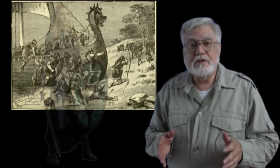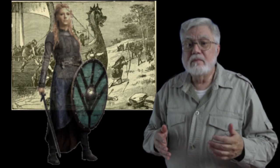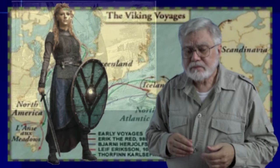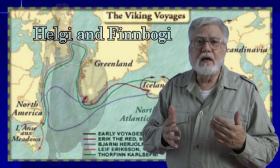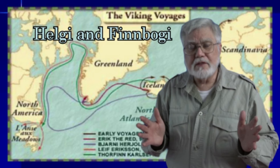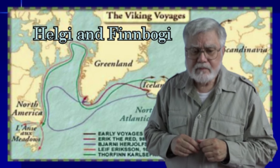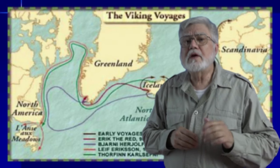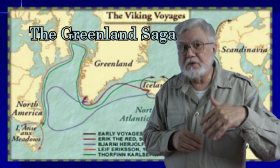The fourth voyage that was taken to Vinland was actually organized by Freydis, Eric's daughter, and she went into partnership with a couple of Icelandic boys, Helgi and Finnbogi. The two of them agreed that they would split the profits evenly and they would each bring the same number of men in each of their ships. Helgi and Finnbogi, the brothers, got out on time. Freydis did not get out on time, and when the brothers were gone, she packed a couple of extra men onto her ship.